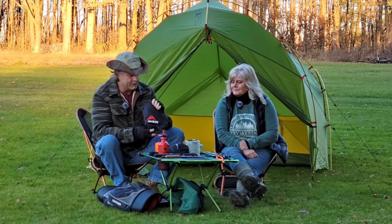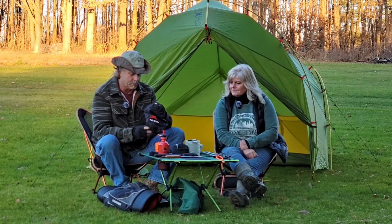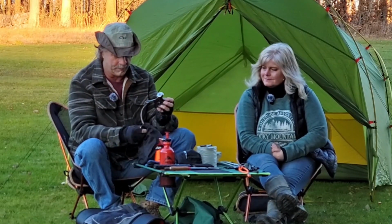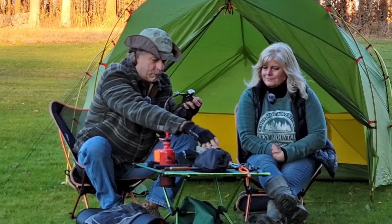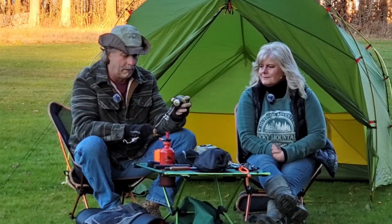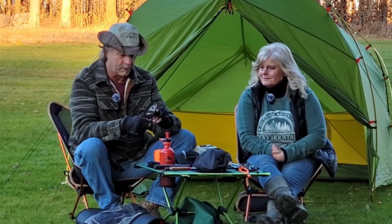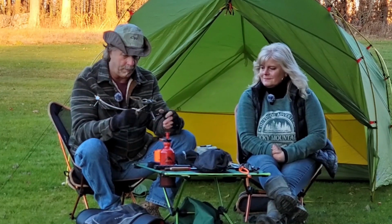MSR is a brand that's been around forever. They know their stuff. And the stories about these stoves are, I handed this down to my kids and they use it, and it's been around the world and everything. So one of the reasons we went with this, now you can get your Jetboil. Jetboil's a big name, and then there are a million different knockoff brands out there. Even there are knockoffs of this, but it's very basic.